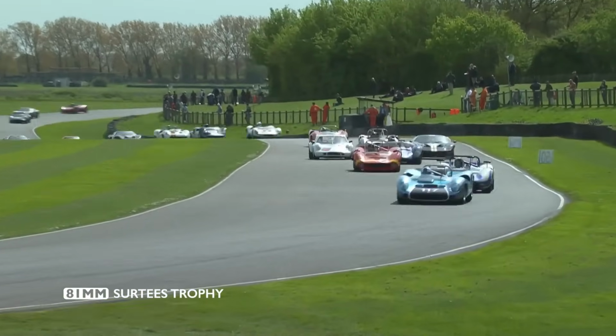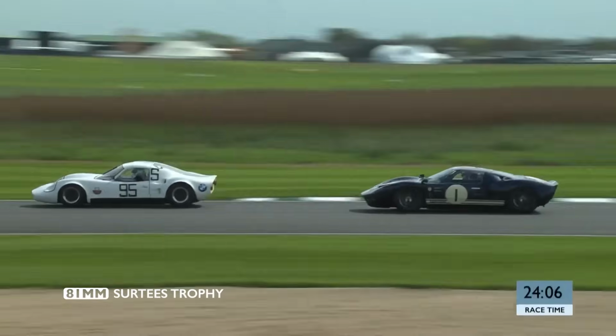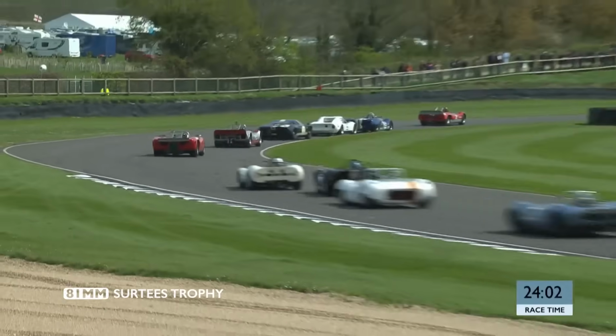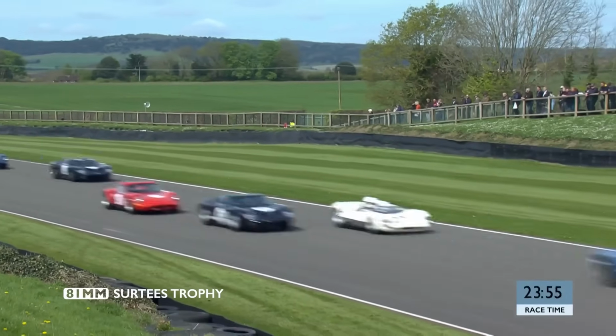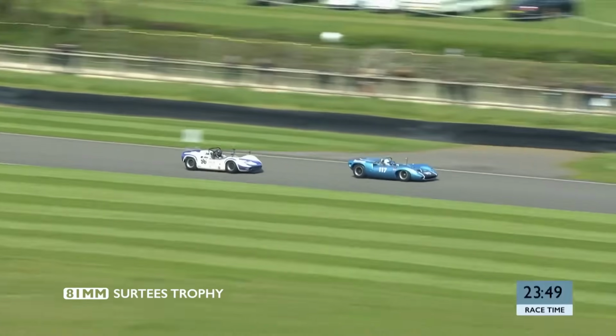Yeah, Alex Brundle got a great start, but not as good as Andrew Cicaldi. He has launched away into the lead. He was about 1.4 seconds off John Spears' fastest time yesterday, so he'll obviously clearly feel he needs to try and get the jump, and that he certainly did. He's nice and cleanly getting away. I did see there was one staller on the grid, not sure who that was, but everyone managed to avoid.